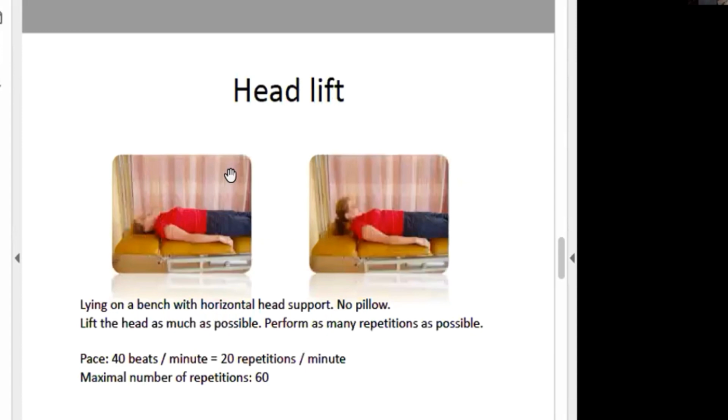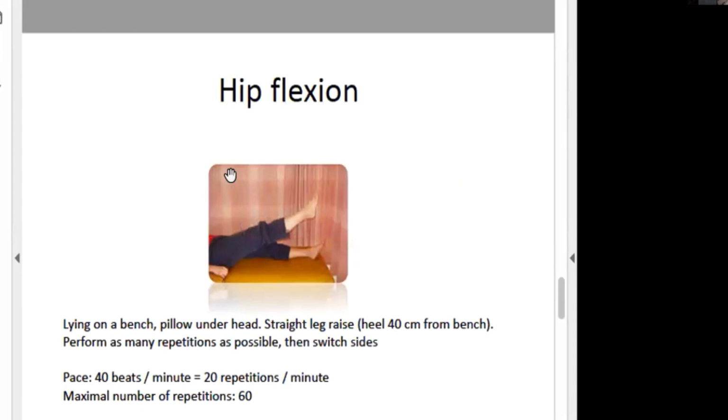The next exercise is the hip flexion. So lying on the bench with a pillow, this time under your head. I do it on the floor. I put an exercise mat.